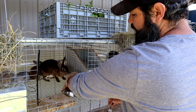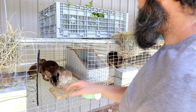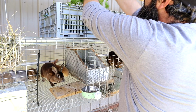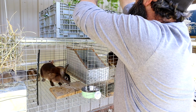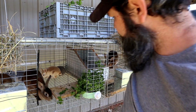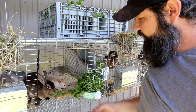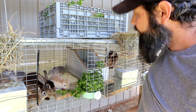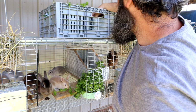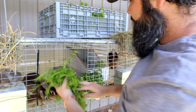I like these little water bowls. I use them for water in the winter, but they're also very good for holding on to food. So something like that. It's not perfect, but this is good enough for them. And she's going right at it. And then her babies are going to go in there, and they're going to eat some too. And I'll throw a little extra in there because there's a lot more in there than there is in the other cages.